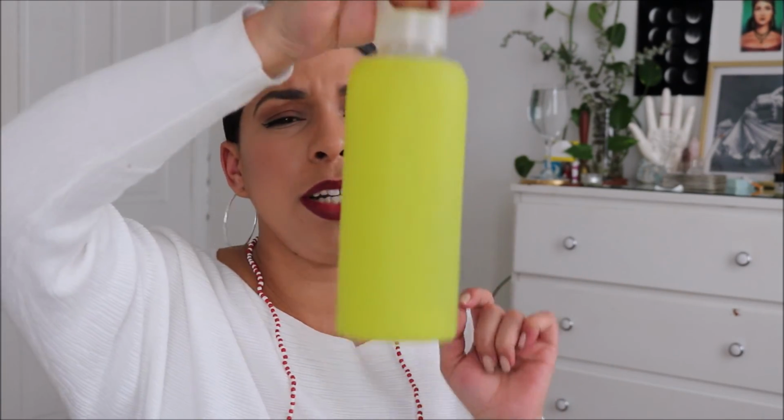Amazing. The only thing I don't like is that it's not insulated as much, so sometimes the water tends to be at room temperature, which I like cold water. Especially now with the summer months coming up, I do prefer colder drinks, but this will do, and it definitely has been encouraging me to drink a lot more water. So get yourself a cute little glass water bottle to help encourage you to drink more water. And if you don't, drink more water.